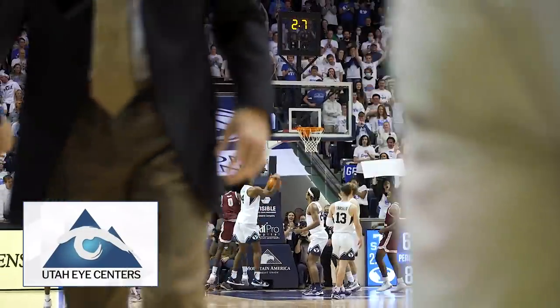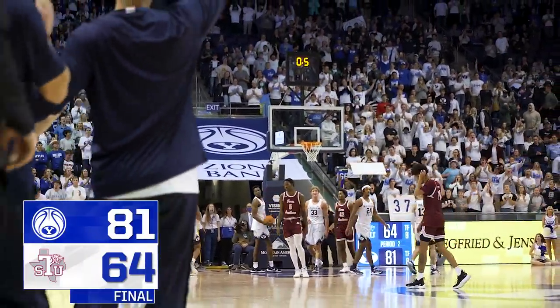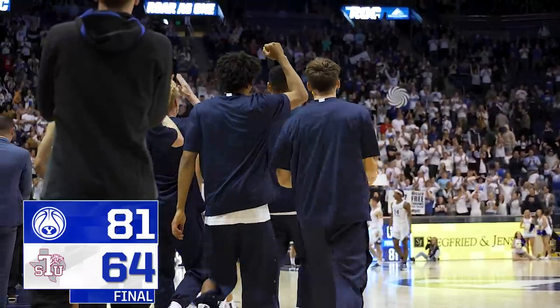81-64 is our score. Three missed the other way. Atiki the rebound, and that's going to do it. BYU wins it 81-64.